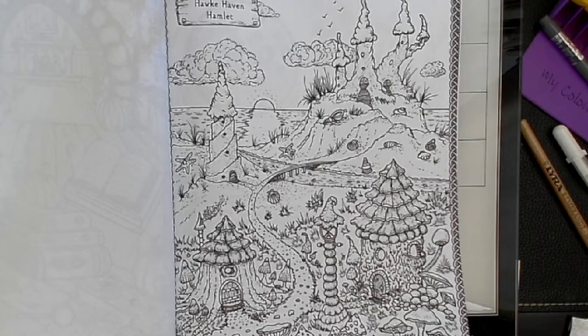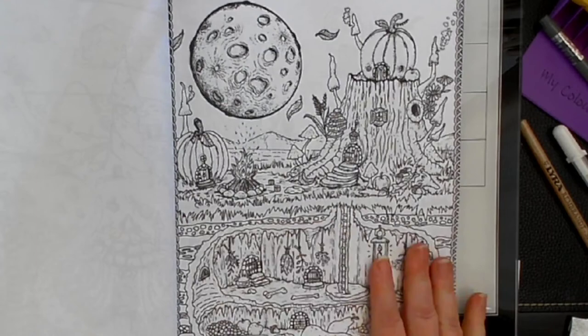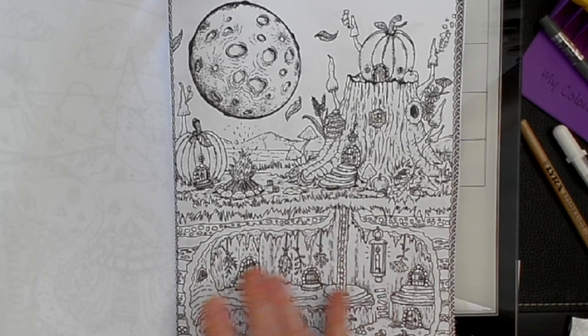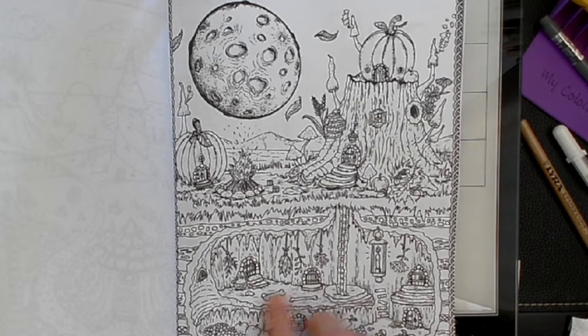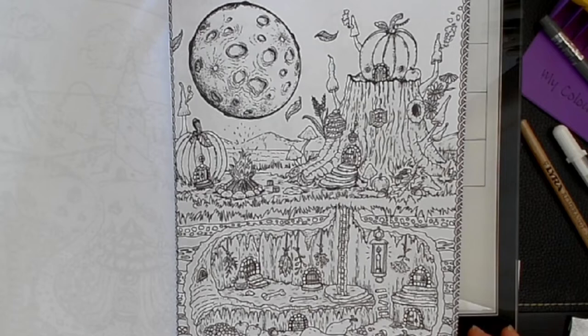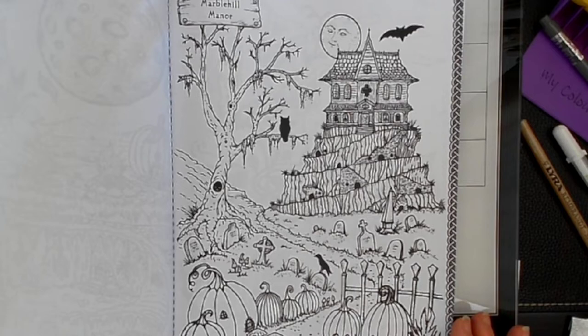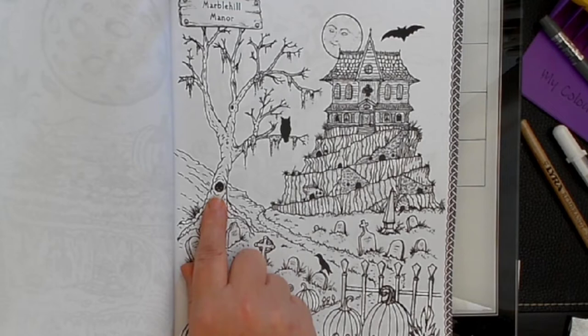Sorry guys, I'm going to gush. So enjoy it. Oh, I love it. I love how it has the upper part and the moon and the campfire and everything else, and then it goes down into the storage areas and the different little houses that are down below the soil. That is so cool. And the Marble Hill Manor. So it's built like a marble run. That's awesome. Oh, a little cemetery. Oh, there's a little peeker there.